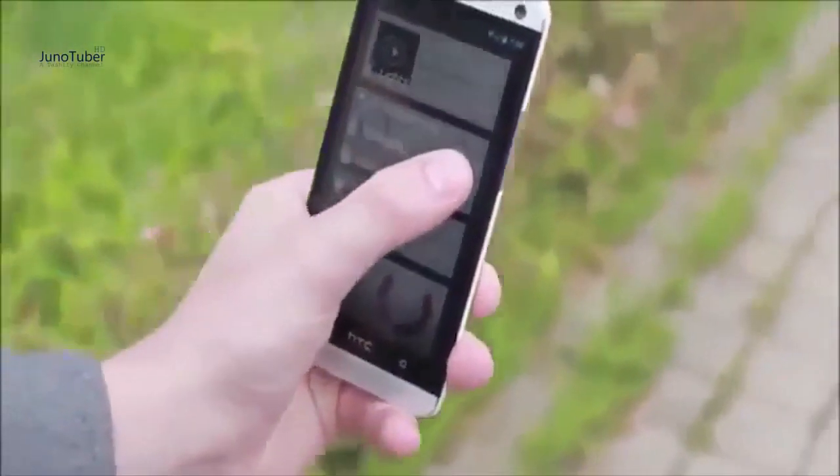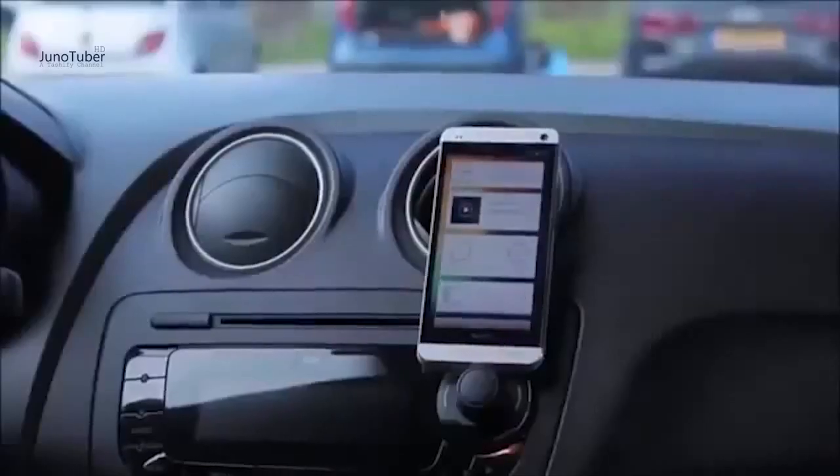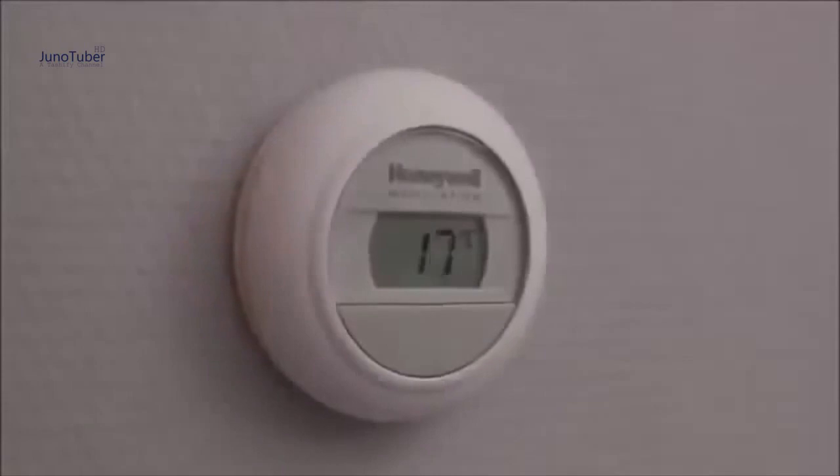For on the go, we designed an app with a very quick touch interface to control your home, and with speech recognition for hands-free situations. Homey, preheat the oven, please. Okay, your oven will be preheated when you're home. We made Homey intelligent, so it can take care of your home even without you interfering.